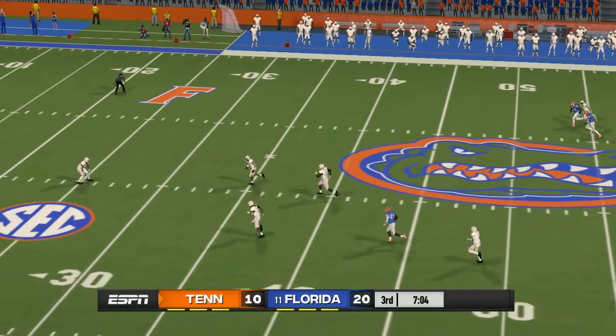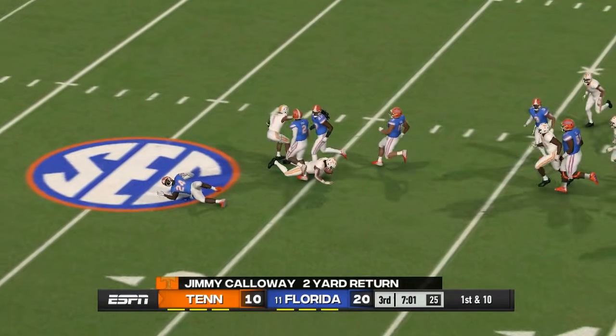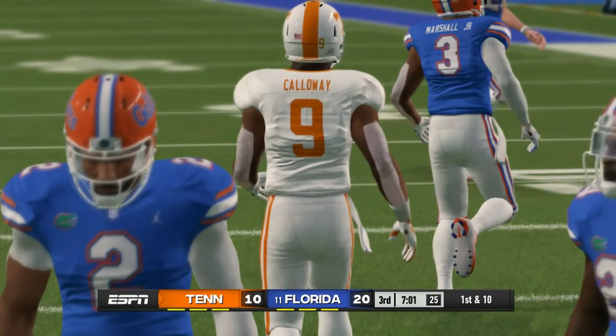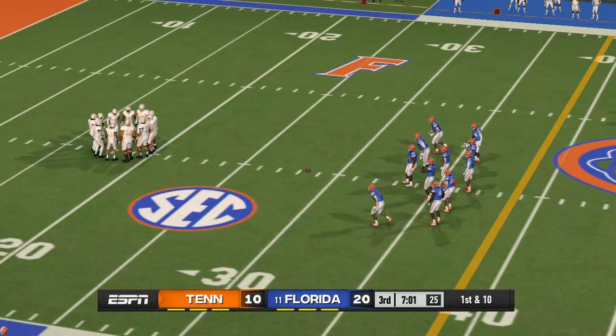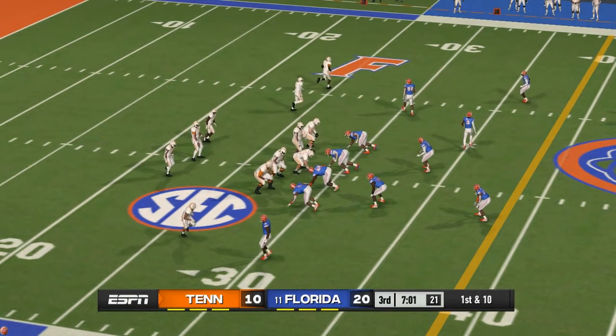Booming kick. Callaway fields it at the 27. He's taken down at the 28. The offense is looking to be a little bit more successful with this drive as they had to punt the ball away the last time they had it.